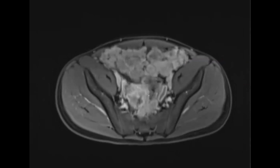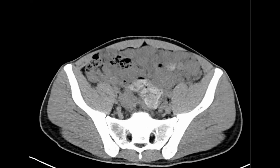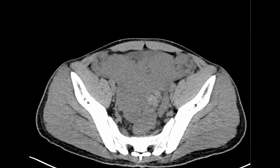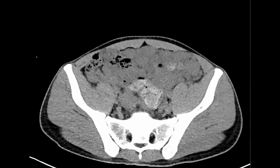So this was just an interesting case, a little bit tricky to see on the CT because it's blending in here. But with all this obliteration of fat planes, you should think about an aggressive process. Any questions?